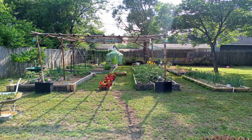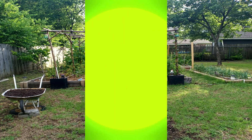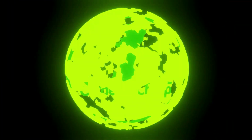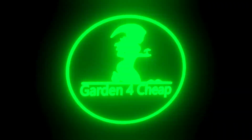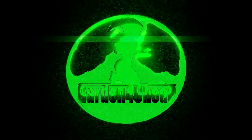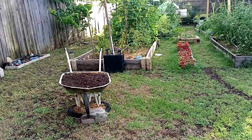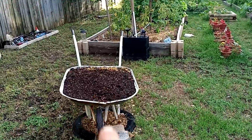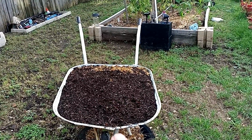Isn't it crazy how much a garden can grow in 4 weeks? This one sure has. I'm going to try to do this fairly quick because it was sprinkling a second ago. I've gotten all the radishes out. I put more soil in. I just haven't planted anything yet.